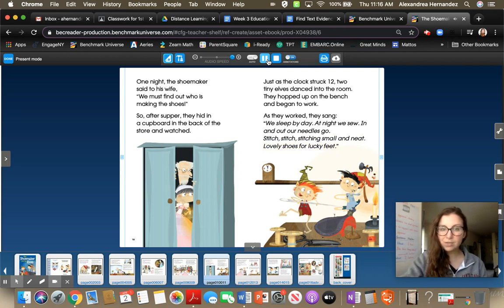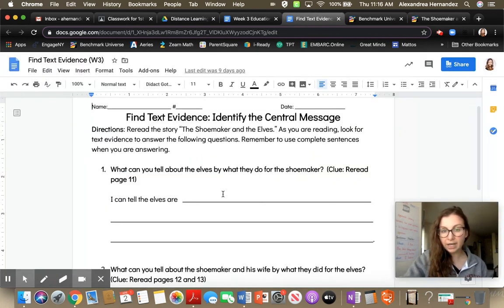Okay, so we know that the shoemaker and his wife are trying to figure out who is making those shoes for us. They're hiding in the cupboard and trying to figure out what happened. And they saw the two elves, and we see that they're working on our illustration here. We can see that they're making the shoes and they start singing. So what can we tell about the elves by what they do for the shoemaker? So what do the elves do? They're the ones who actually make the shoes for the shoemaker.